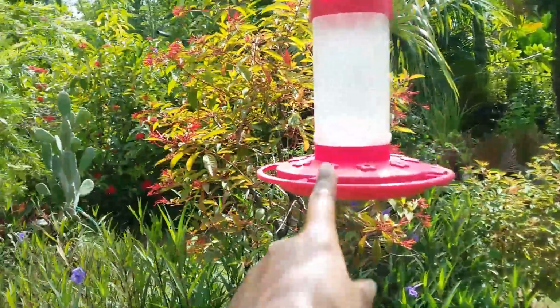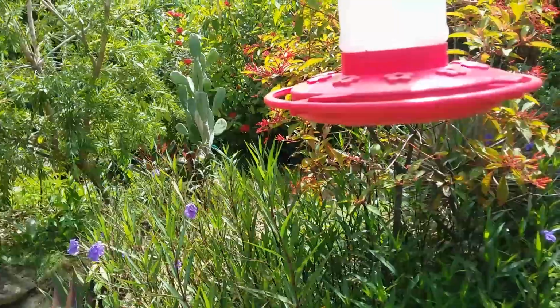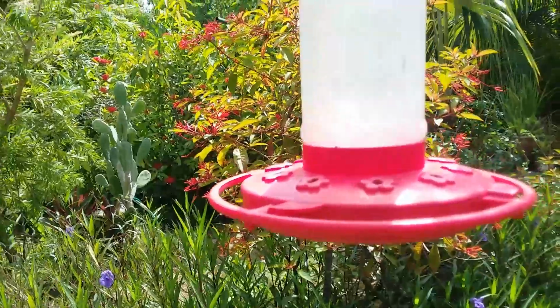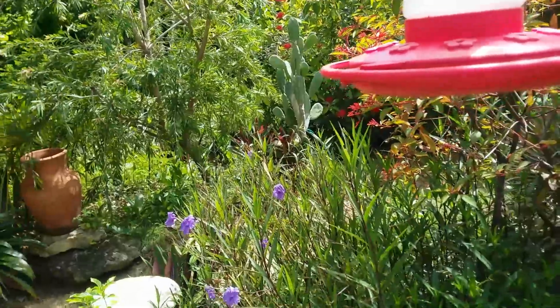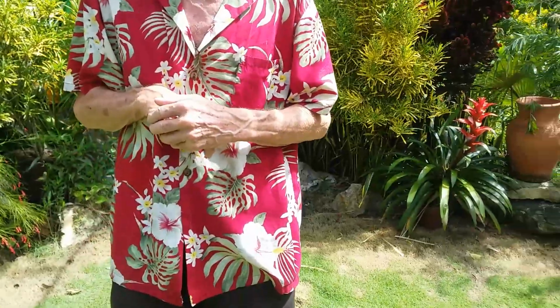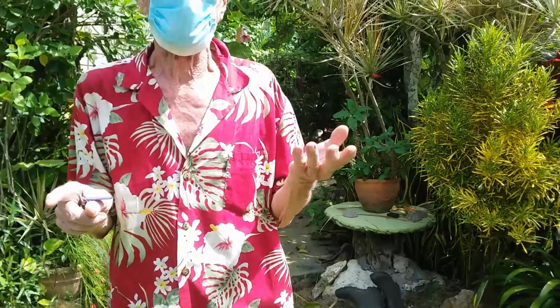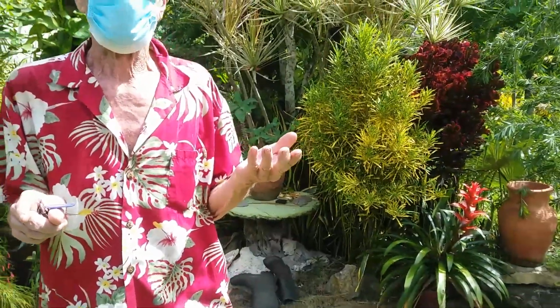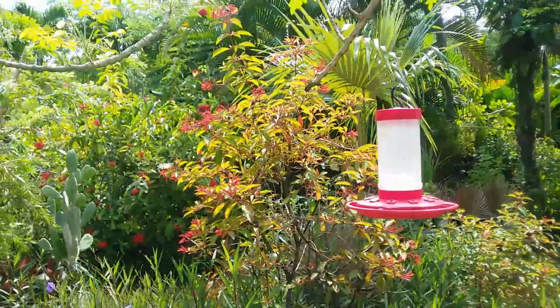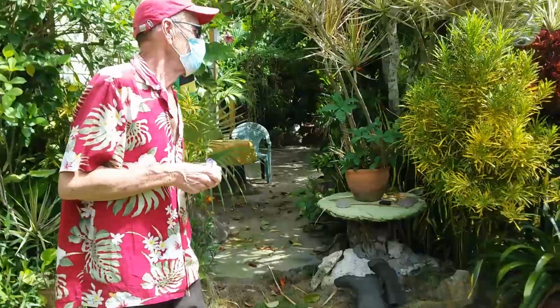So for the hummingbirds, what do you put in this? Yeah, this is sugar water. White granulated sugar. The brown sugar is not clean enough, there's too much molasses in it. Honey and syrup would kill them, and anyway they would not touch it. They know what to eat. You mix it at a certain formula: one part sugar, four parts water. Okay, let's go.